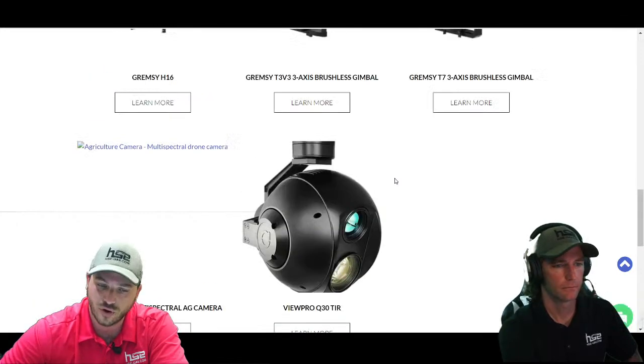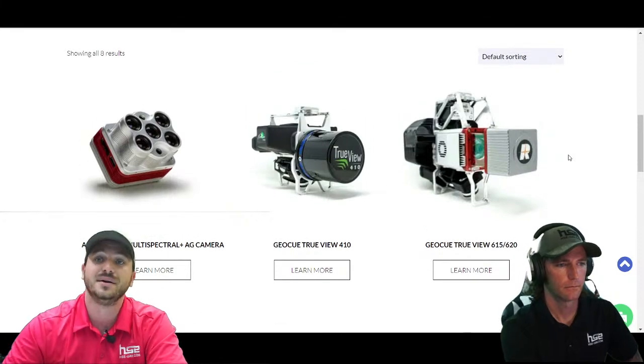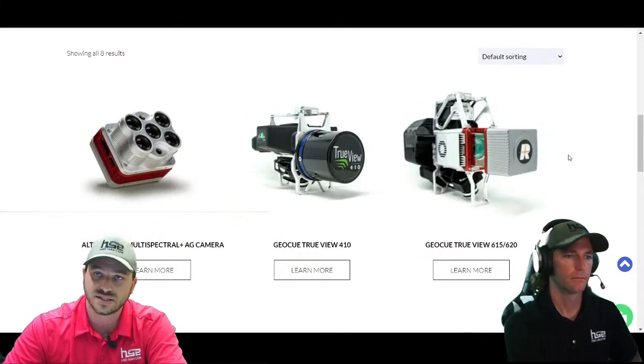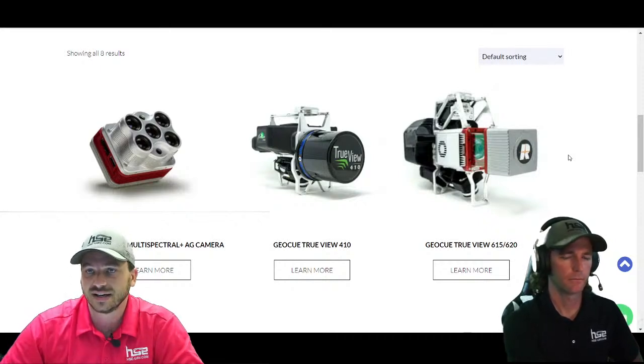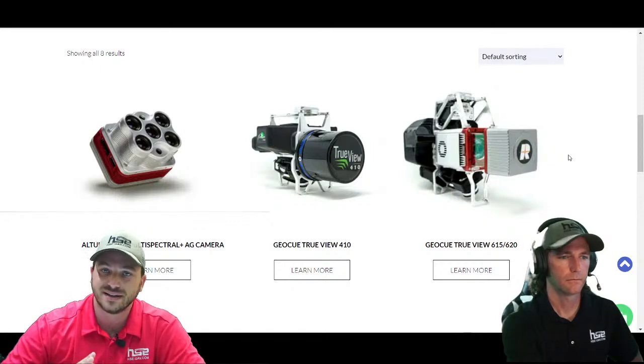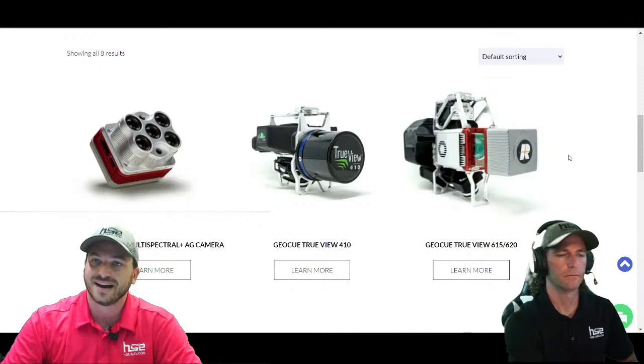We're also looking at other types of payloads as well. For example, release systems, quick release systems, slow release systems, etc. So we're looking to make this new lineup of drones basically our all-inclusive payload drones. Whatever you need to carry, these can carry.